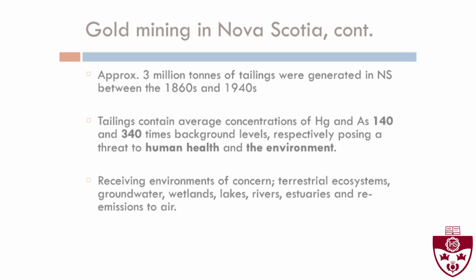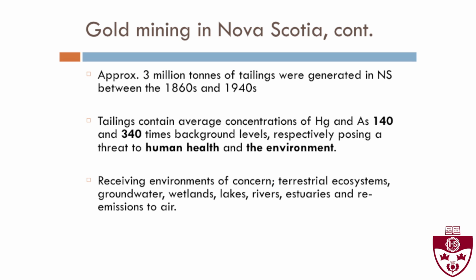So it's been estimated that approximately 3 million tons of this tailing material was generated in Nova Scotia between the 1860s and 1940s. And the problem with the tailing material is, of course, it contains really high concentrations of mercury because of this mercury amalgamation method that I told you about earlier.